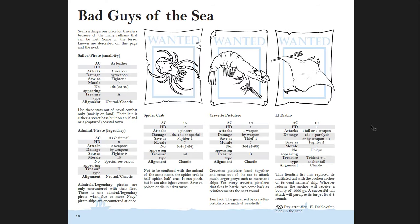You have bad guys of the sea, so sailors and pirates, admirals, pirates, but then you also have spider crabs, crevette pistoleros. Crevette pistoleros band together and come out of the sea to attack much larger ships such as merchant ships. For every crevette pistolero that flees in battle, 2 come back as reinforcements the next round. Fun fact, the guns used by crevettes pistolero are made of seashells. Right? So funny, weird.